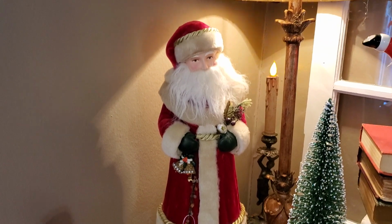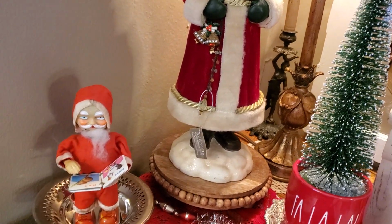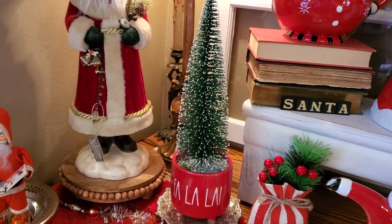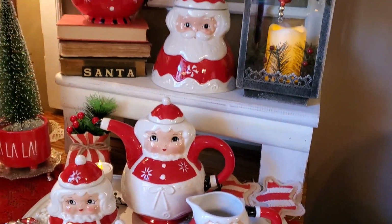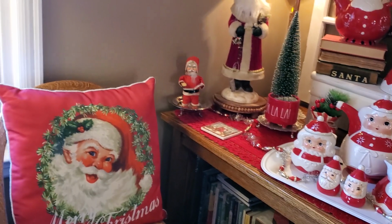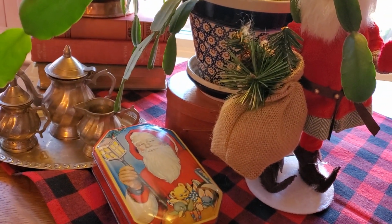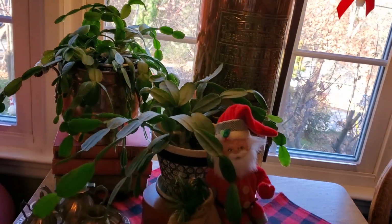This Santa here is a reproduction, but it's so beautiful. That is the vintage one. And this fa la la is what our daughter-in-law made us last year, and I love it. And all that wonderful Johanna Parker pieces. And an Anna Lee on this table, along with one of our vintage tins. And I still kept that little tea set there. And these are my Easter cactuses.